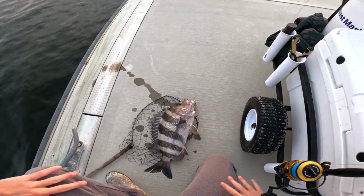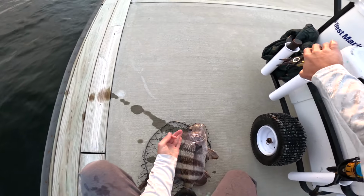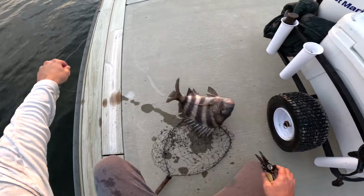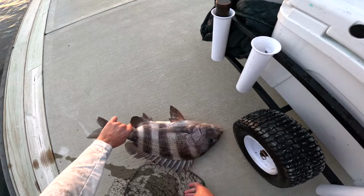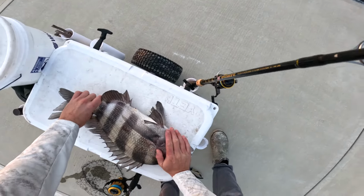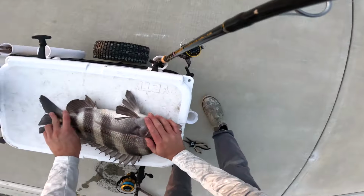Well, I accidentally put the camera on time lapse and it took a time lapse video, and you see what happens, like always. But anyway, just landed this big, nice sheep's head on the shrimp. Hook is out. I'll measure him and put him in the box. My guess is gonna be 17. 16 is right there. 17. Yep. Just about, almost 18. Almost 18 inch fish.